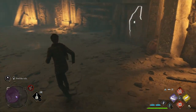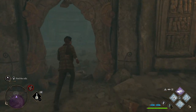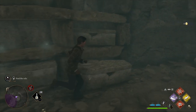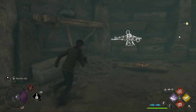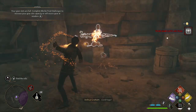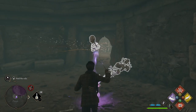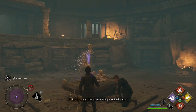So is this a Depulso? It looks to be a Depulso. Depulso! We're in the tomb. I assume eerie sounds come with the territory. Accio! What is the point of this? I don't get what I'm supposed to be, Guardian. Leviosa! Is this useful for some reason? Are you useful? There's something here by the altar.